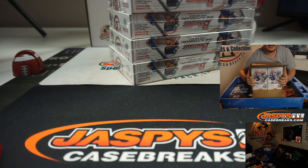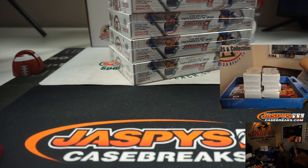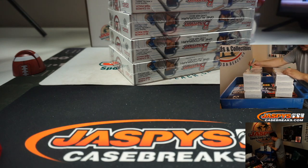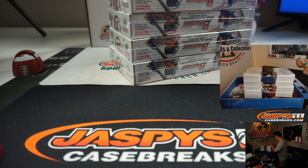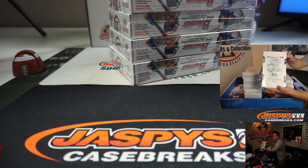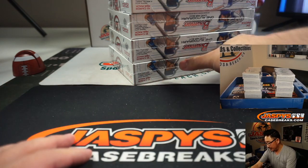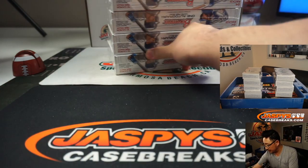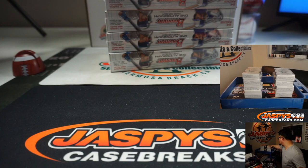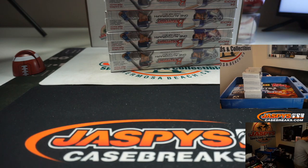Alright. Here are your jumbo cases, or your jumbo boxes. So same drill. We got left side, you can see the L right there, and the right side. All right, so once again, 1, 2, 3 for the left side, 4, 5, 6 for the right side. And it's 1, did I roll a 1 again? Left side again. So we'll save this for pick your team 10, since this is pick your team 9. Pick your team 10 will be these.